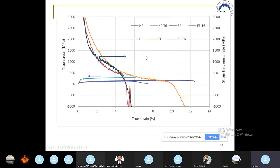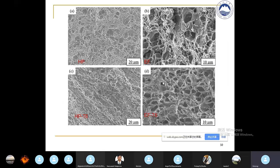Also, there's strain hardening. This shows the strain hardening rate. You can see that the extruded forged material has quite a high strain hardening rate. This also makes the material have a better ductility. And these are fracture surfaces.